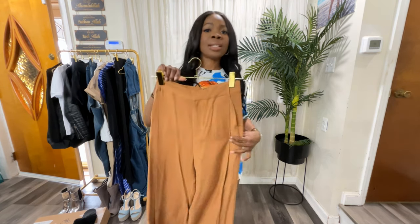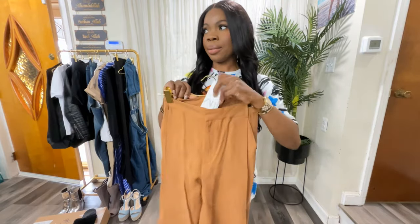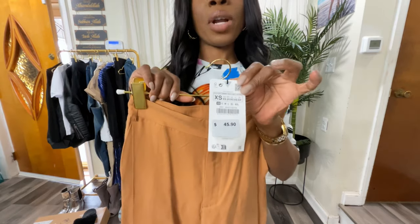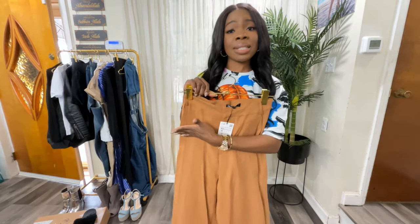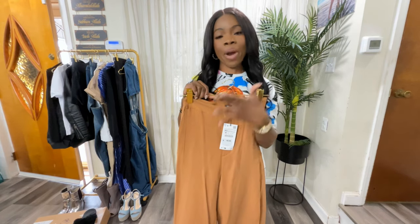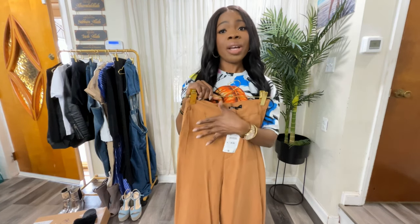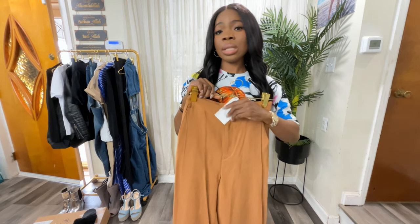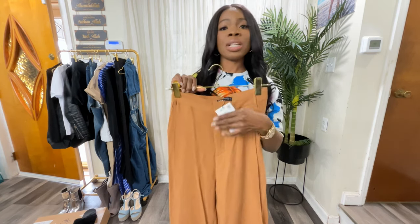And these pants, I got them in a size extra small, and the pants are $45. All of the pieces that I got from Zara, I got during the sale, so it's not the actual prices. It was way cheaper than the actual price. I think these pants were like $20 or so. And I got these pants in an extra small.